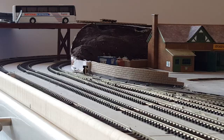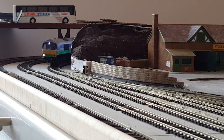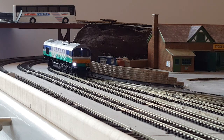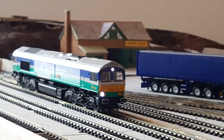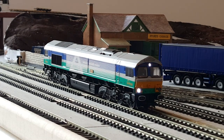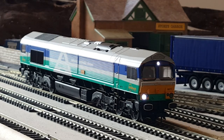So stay tuned. We're going to start off with a new layout, new loco which has been put onto the layout. There's two new locos that have turned up. This is the first of them. And here it is. So, let me get a bit of a close up on it, if I can. There you go.